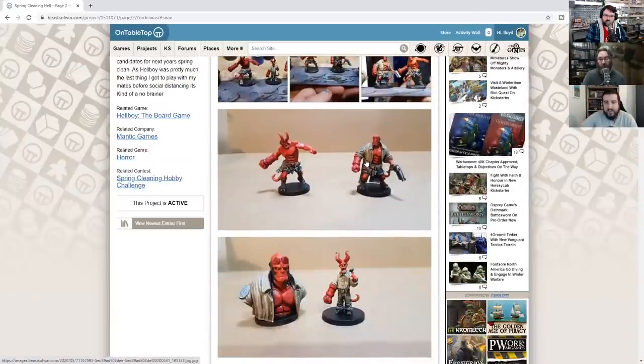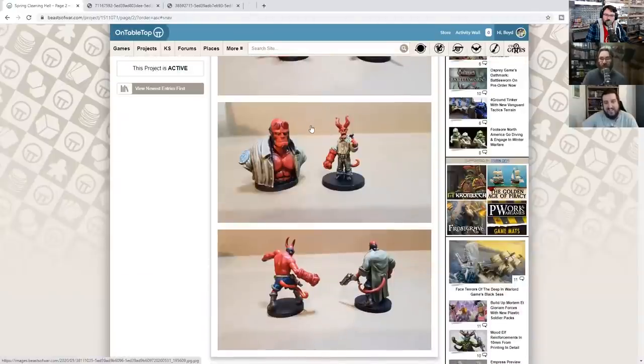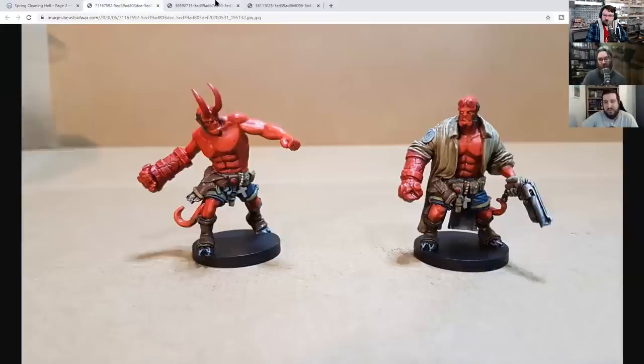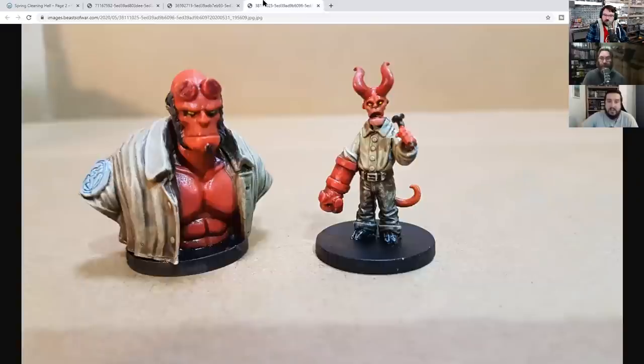There we go. Hellboy. Yeah. The various Hellboys, including Peanuts. Yeah. Not Mexican Hellboy, though. No luchador version of him yet. But he's coming.